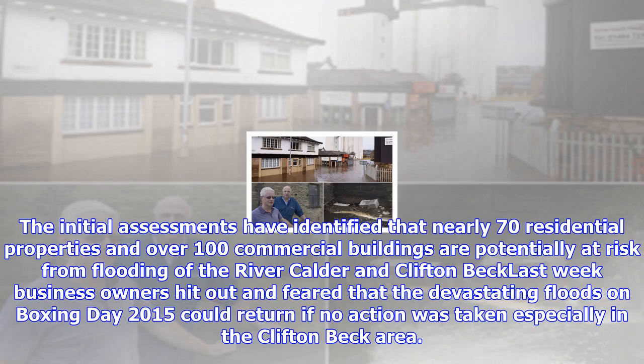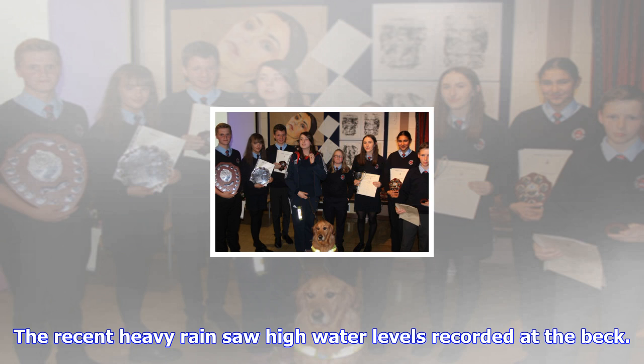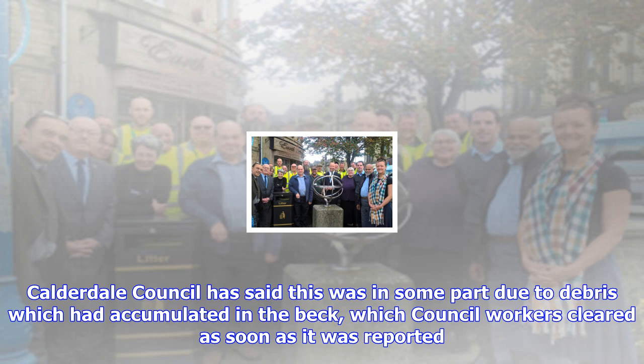The initial assessments have identified that nearly 70 residential properties and over 100 commercial buildings are potentially at risk from flooding of the River Calder and Clifton Beck. Last week, business owners hit out and feared that the devastating floods on Boxing Day 2015 could return if no action was taken, especially in the Clifton Beck area.